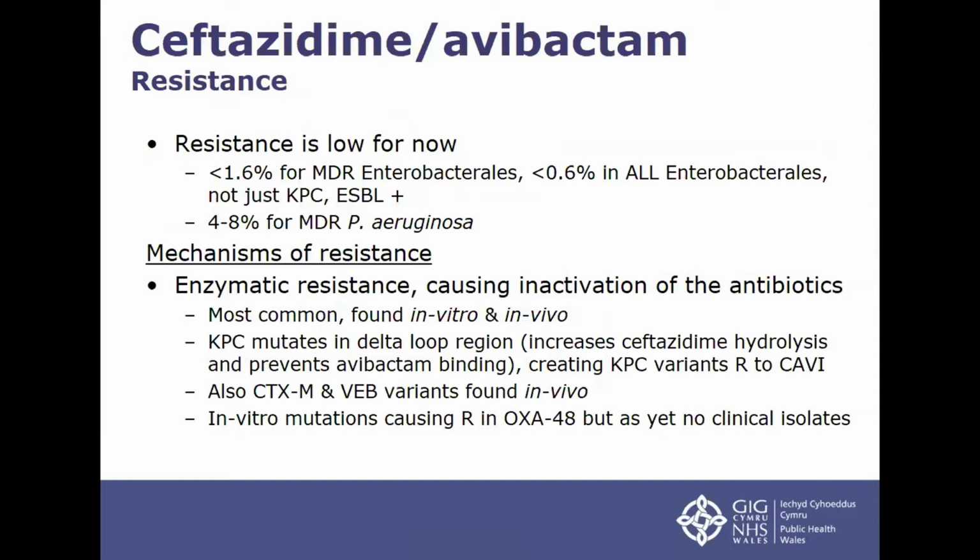So resistance rates: resistance is low for now, as you would expect. When a study looked at the MDR Enterobacterales, less than 1.6% were resistant to Cas-Avi, and 0.6% when you included all the susceptible ones as well. So very few were resistant. For Pseudomonas, the rate is about 4 to 8%. Again, quite low.